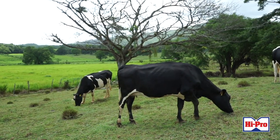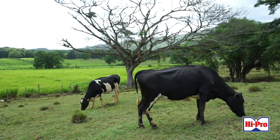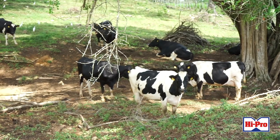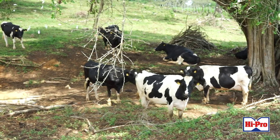And I must say, and other persons who have visited will admit, that these Holsteins will match up to Holsteins anywhere in the world. It's a matter of nutrition, health care. They are not sickly animals, believe you me. My calf mortality is down to about 1% per year, and that's excellent when it comes to calf rearing.